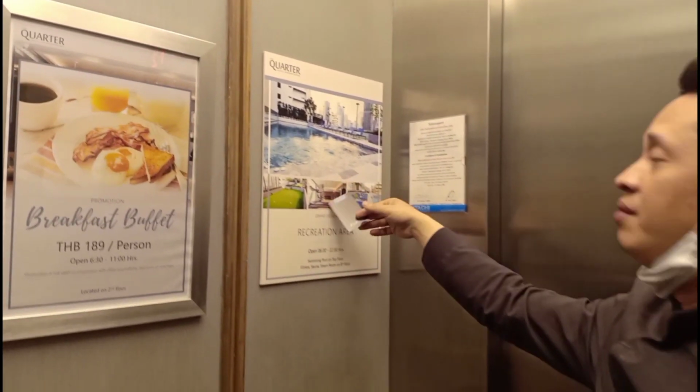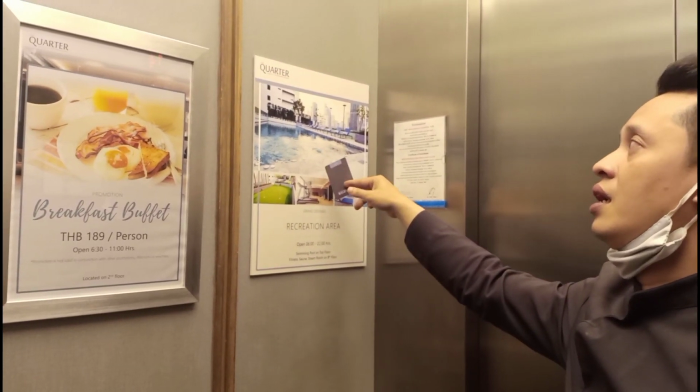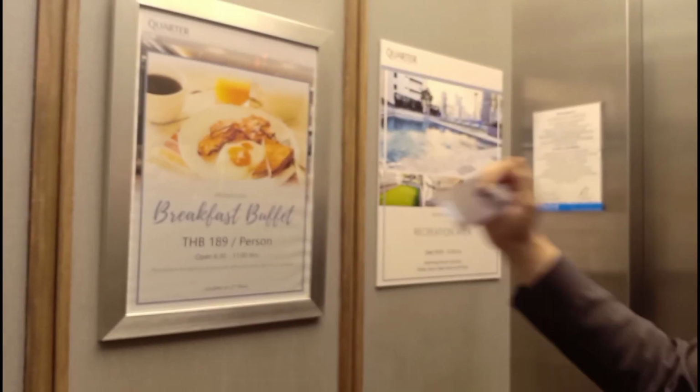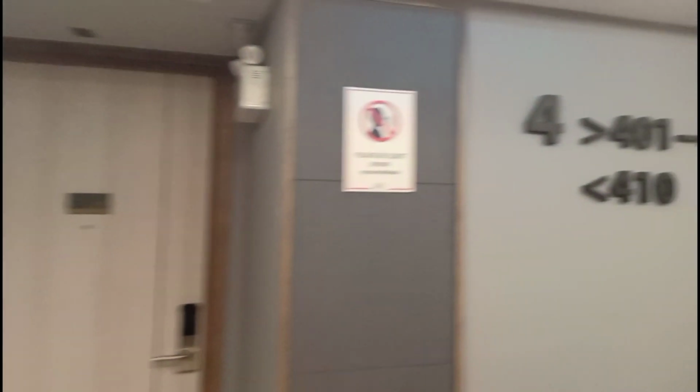Fourth floor. Okay, this one is the swimming pool. Gym, oh yeah. Sauna, eighth floor. Eighth floor, yes. Restaurant, second floor. Second floor. Okay. Four zero four.